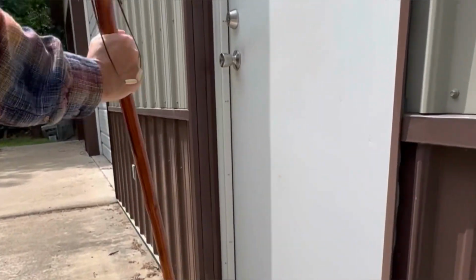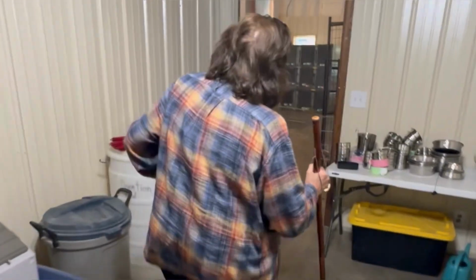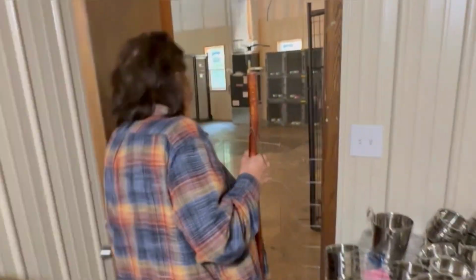This is the second building, we call this the garage. Ultimately, this will only house our cage banks, just for little doggies. But right now we have to house a lot of dogs in here in different ways.